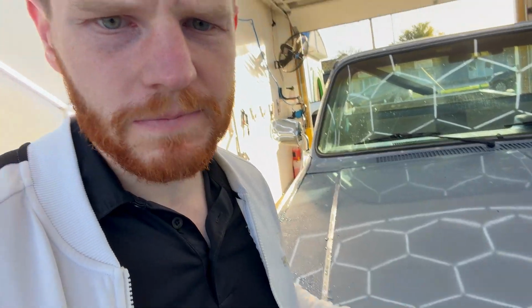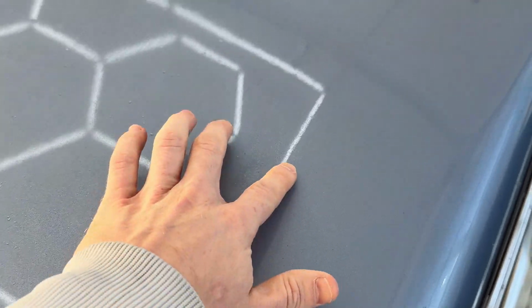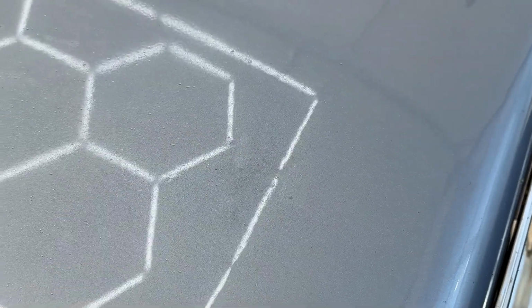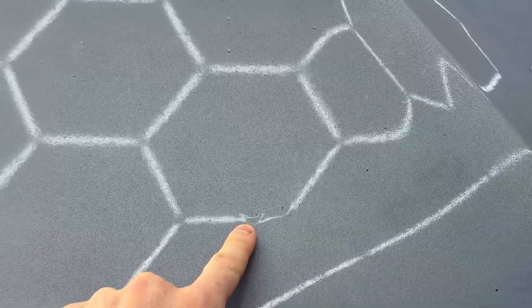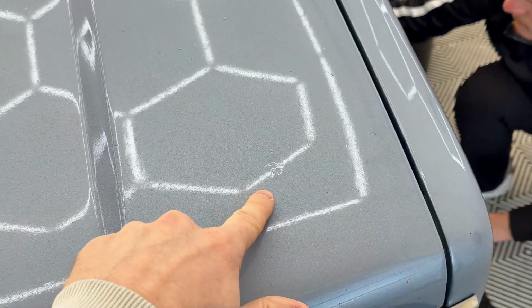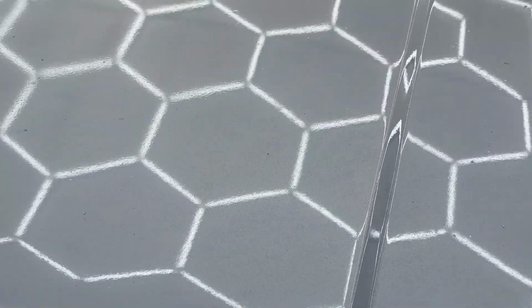I'll show you this. So you can see here in these spots where the clear coat's already starting to bubble up, even though it was just repainted. There's another one right there. This one's probably the worst. It almost looks like there's specks in the paint too. Were you seeing that, Austin? Yeah. Like a bunch of stuff.